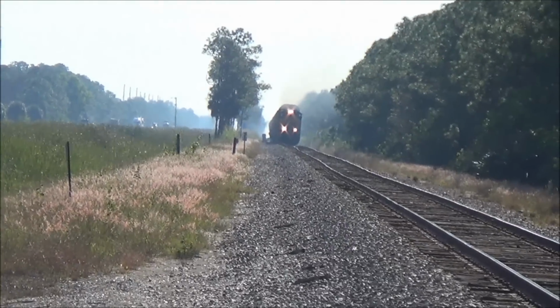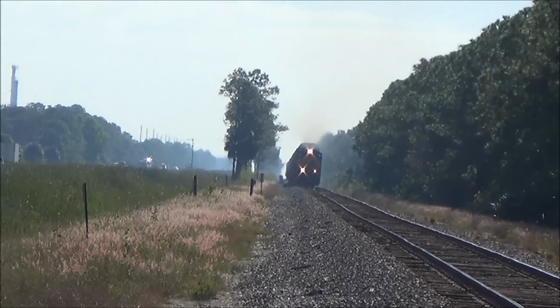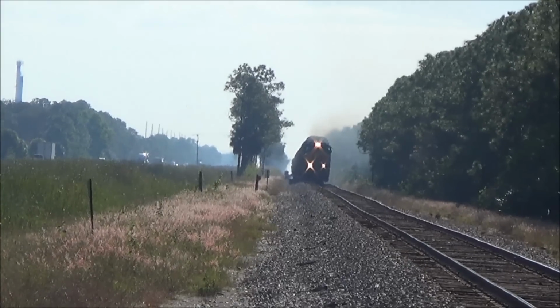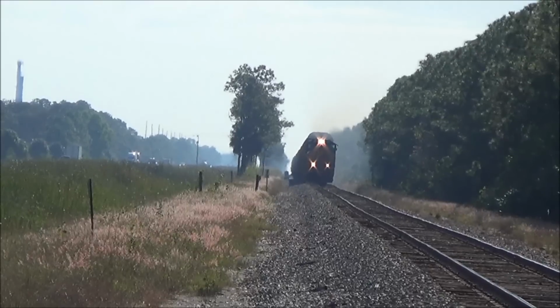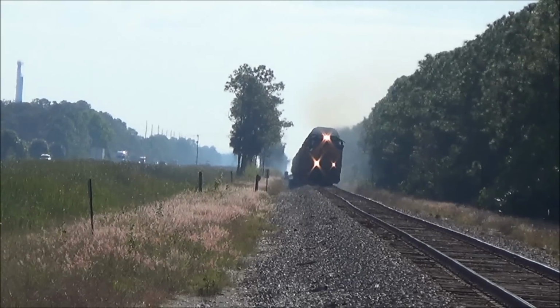So I'm hoping he floors it because he's gonna have an Amtrak train behind him. So he's going very slow. He's coming out of a siding, so I can see that he's probably at notch 8 right now. So I'm hoping these engineers can get this freight train up to speed in time so he doesn't impede Amtrak's train number 98, the Silver Meteor.